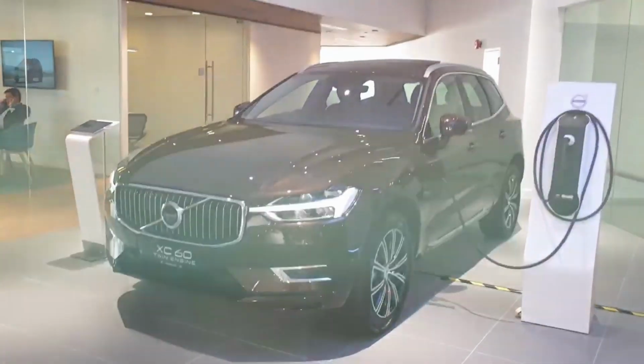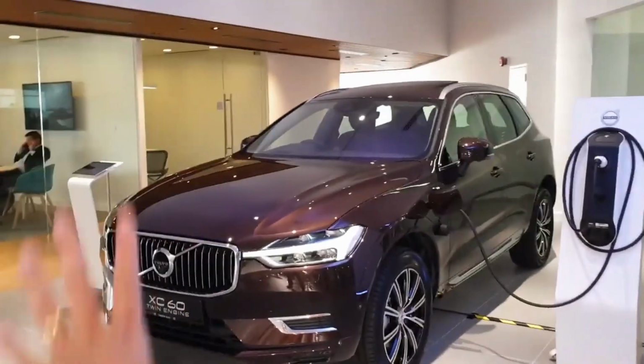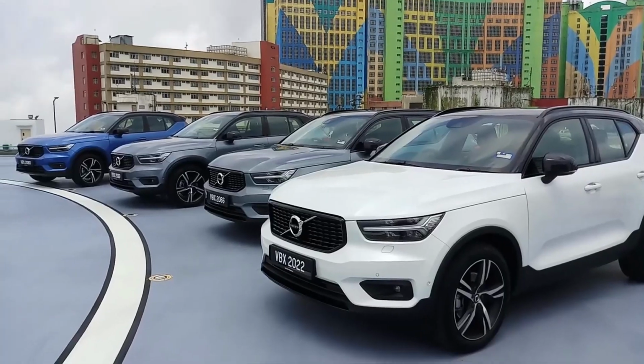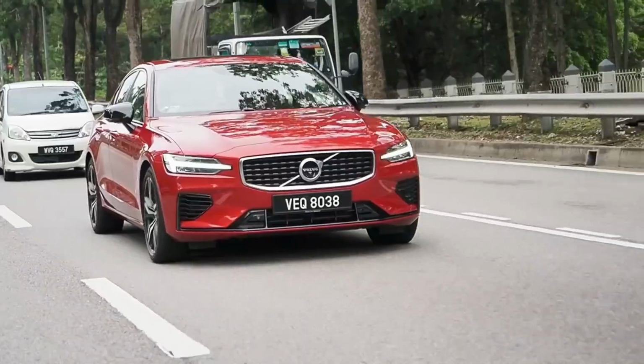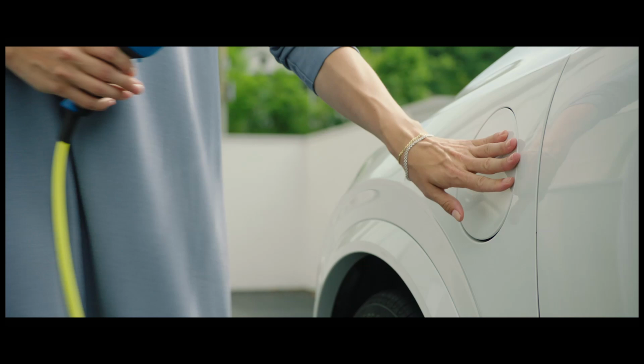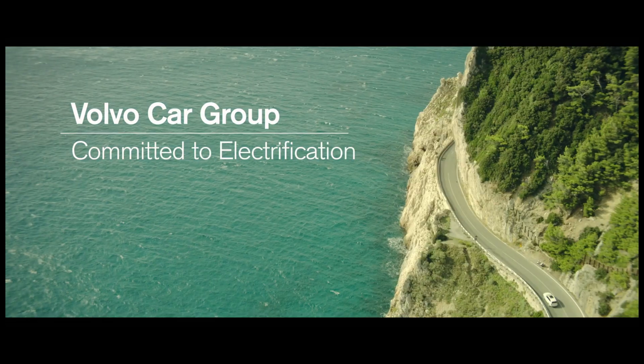And they are well underway to fulfilling that promise, because if you look at their lineup today, all of their models are already heavily electrified. The XC40, XC60, XC90, S60, S90 all come with the option or come standard with plug-in hybrid models. But moving forward, Volvo is taking another big step towards that holy grail of full electrification. And it has just been confirmed that as soon as 2022, Volvo will be replacing the XC90 with a brand new all-electric SUV.